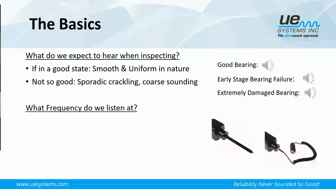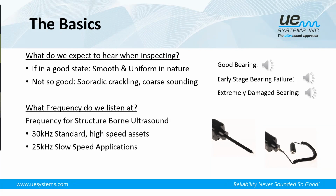We also need to think about what frequency we are setting our ultrasound equipment to when we want to do these inspections. So we're using structure-borne ultrasound. We're listening to the ultrasound trapped in the structure. So we're going to listen to our high-speed assets or our standard rotating motors at 30 kilohertz.